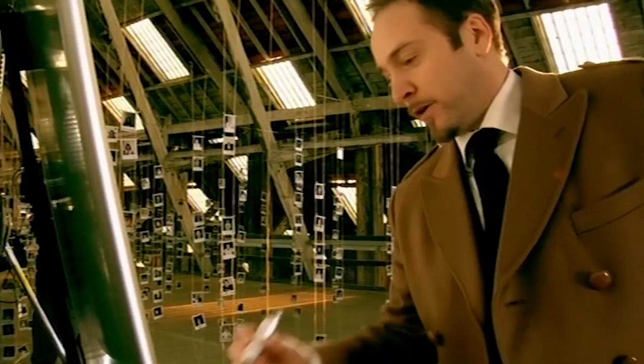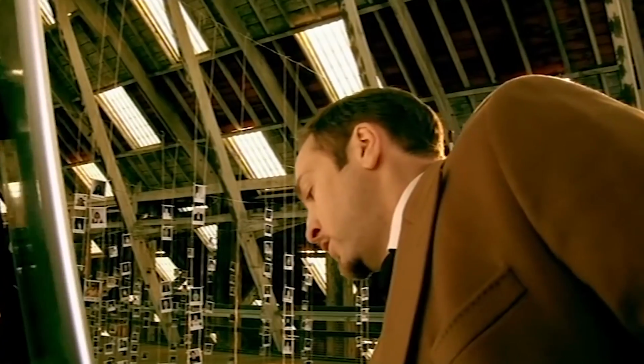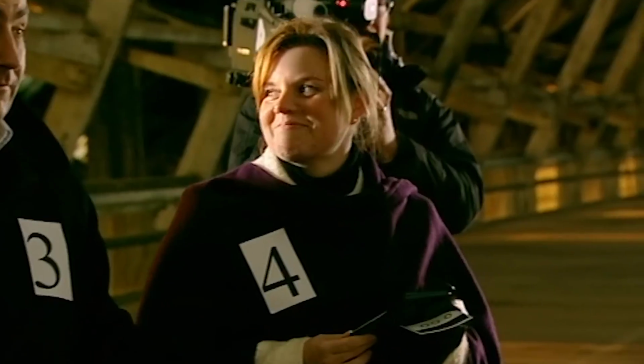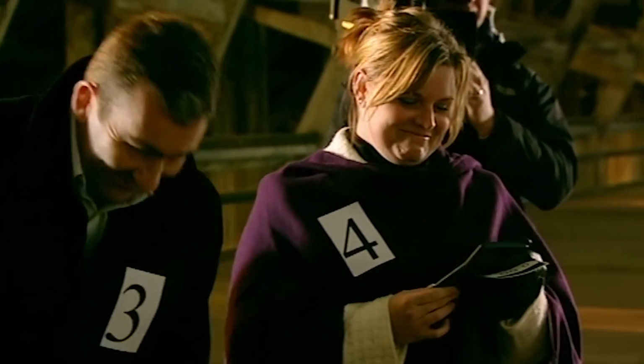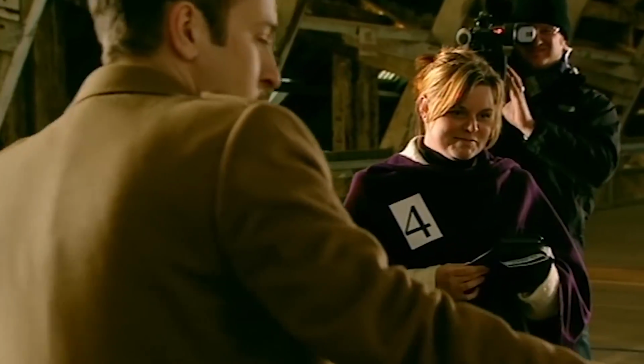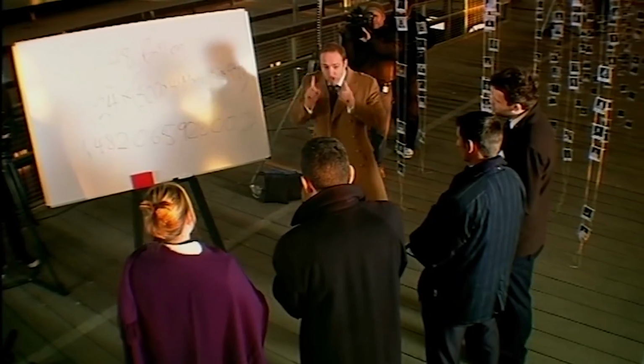The answer, I can tell you, is 1,482,065, doing this? 928,000. Is that the correct number? That's the correct number. That's the odds of all of those things happening. Not impossible, just massively improbable.